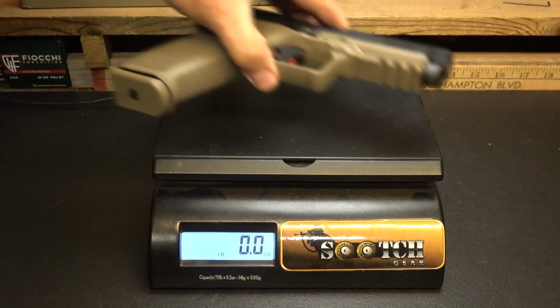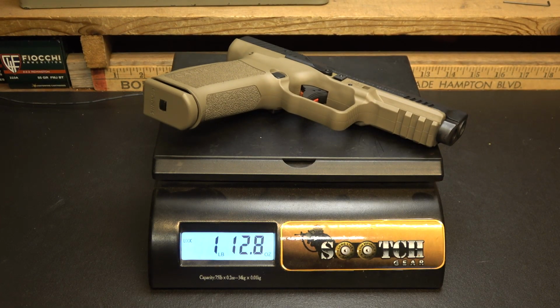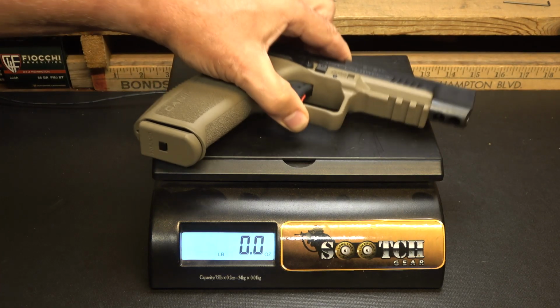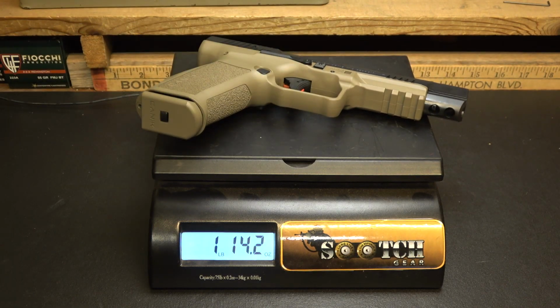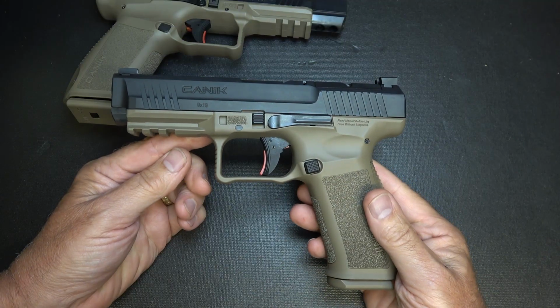The METE SFT, 1 pound, 12.8 ounces. The METE SFX, long slide, 1 pound, 14.2 ounces. Not really a lot of difference in weight. Now there are a number of different safeties on the Canik pistols.